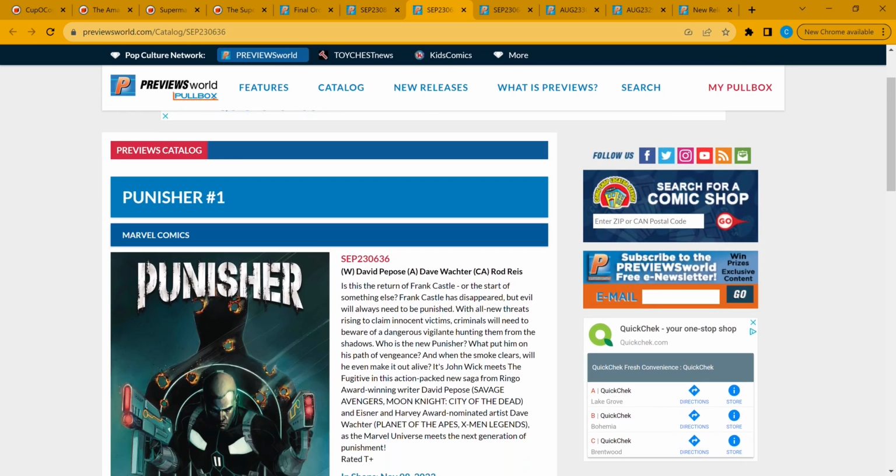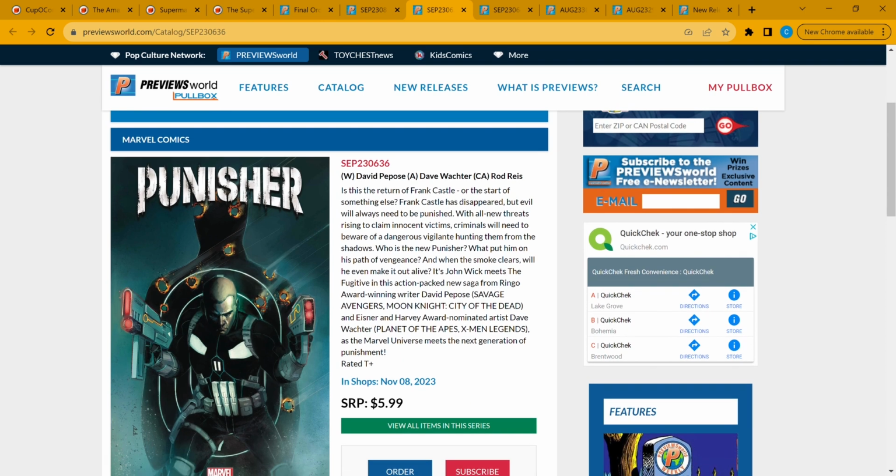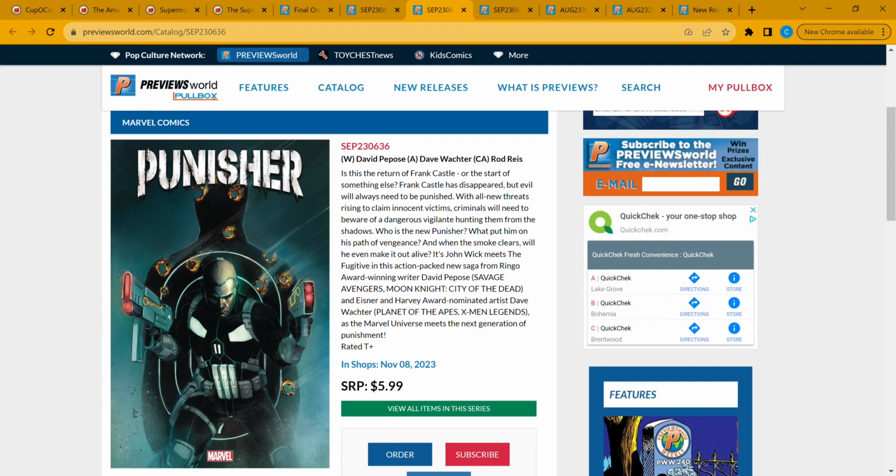Alright, another FOC. Punisher #1. Looks like there's going to be a brand new Punisher, right? Frank Castle? Somebody else? Who knows? But this will show us this character here looks like it has blonde hair. So this may not be Frank Castle. This may be a different Punisher. We'll see.